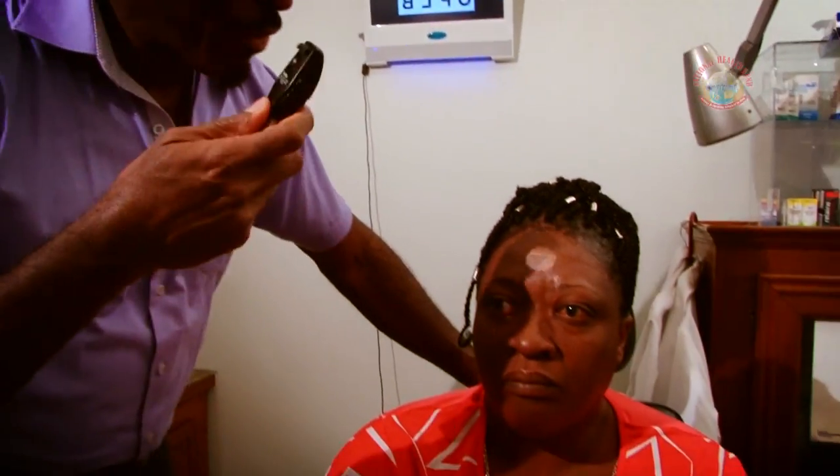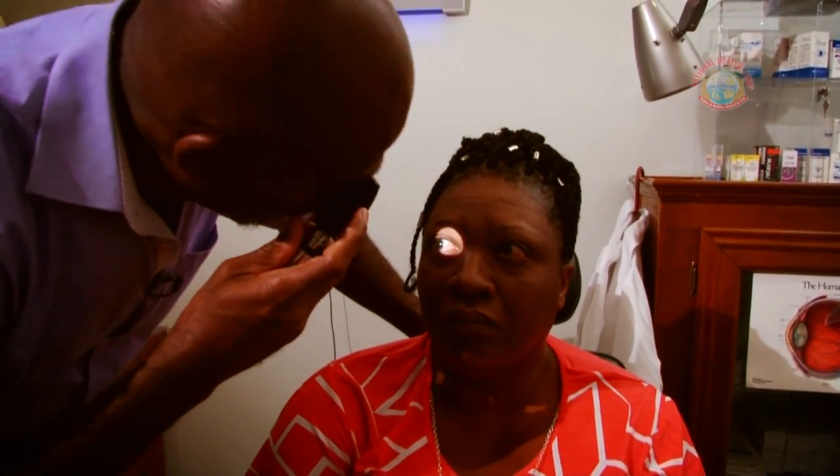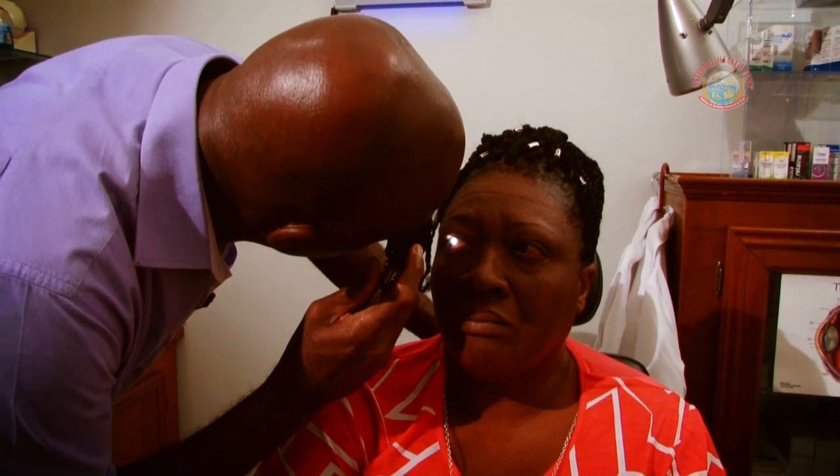Otherwise, we try through the Ophthalmological Society of Jamaica to educate general practitioners on the basic use of the ophthalmoscope. The ophthalmoscope is a small device that is used to look through the pupil at the back of the eye to see events happening in the retina. And once the general practitioner picks up that something is wrong, either in the patient's vision or he sees something odd that should not be there in the back of the eye, definitely he can refer.